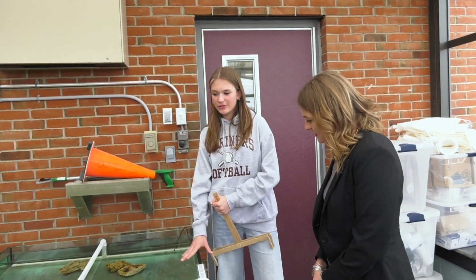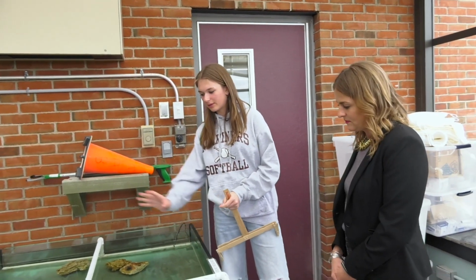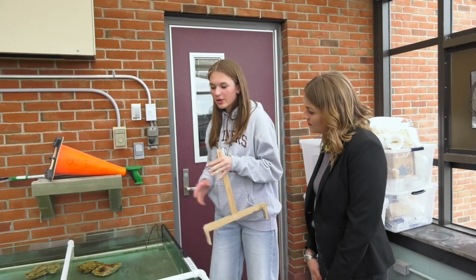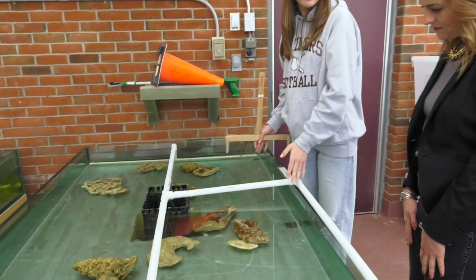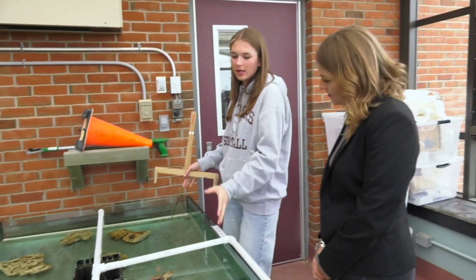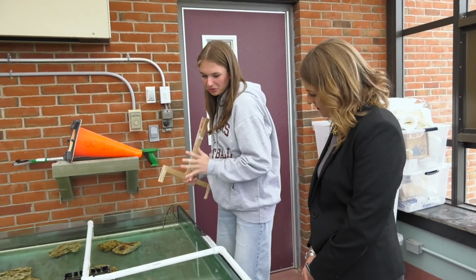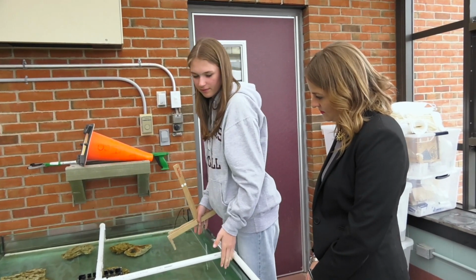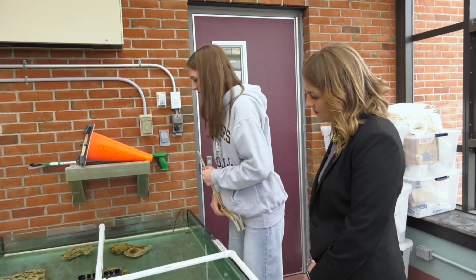Yeah, so this is the tank I used for my research, and this little box where the water's going through, that's kind of the middle of the tank. I had these two plastic egg crate dividers, which are crates that have holes in them so the water can circulate through and not get all gross. Then I had the dividers on either side of the little box.